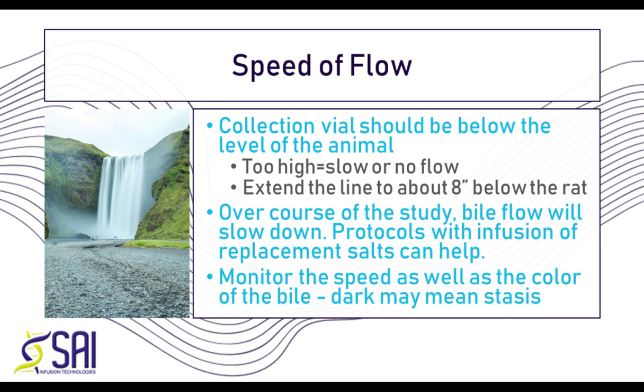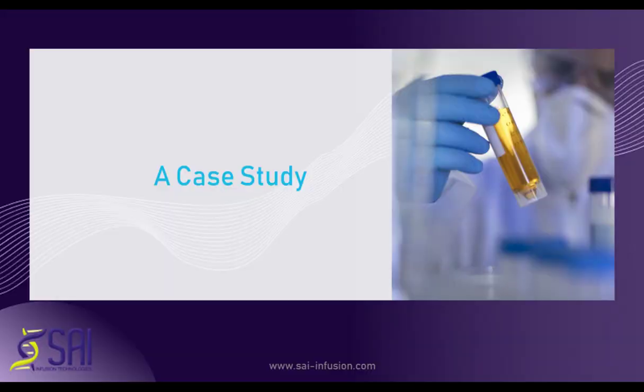If you're noticing that the bile is getting dark, this can be a sign of stasis where the bile is simply pooling. In other cases, you may notice bright yellow urine and plasma, and this may be bilirubinuria from a damaged liver, which leads to bilirubin in the bile and the blood. When this happens, there is usually an elevated amount of test compound in the urine and blood, so you need to bring that to the bioanalyst's attention so they can make a note of it on the results.